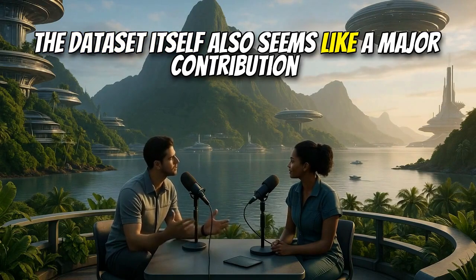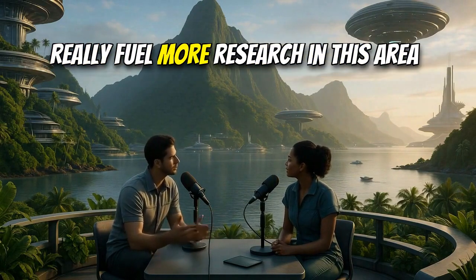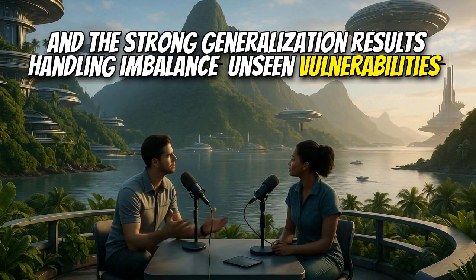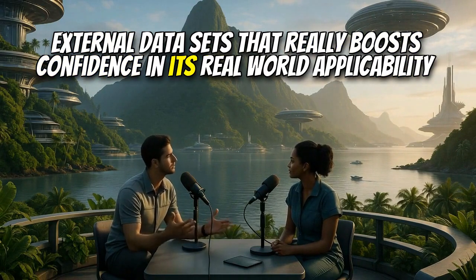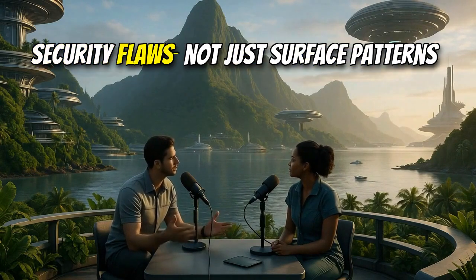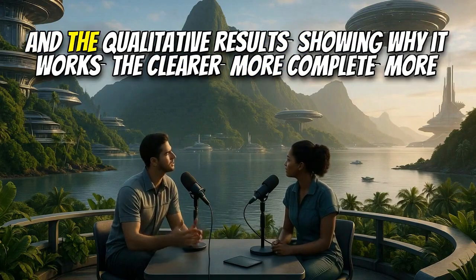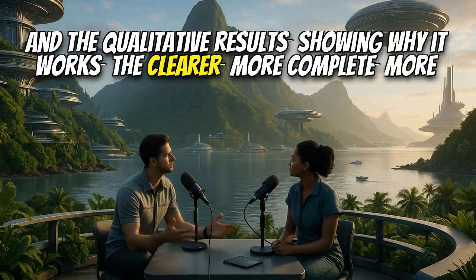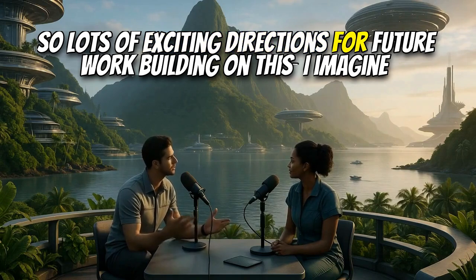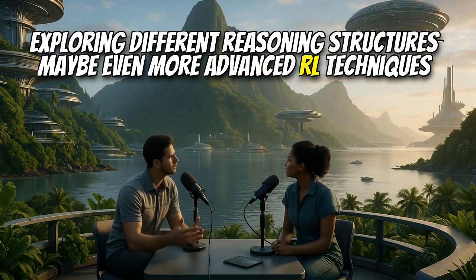The dataset itself also seems like a major contribution. Definitely. That large-scale, multilingual preference dataset with structured reasoning could really fuel more research in this area. It's a valuable resource. And the strong generalization results, handling imbalance, unseen vulnerabilities, external datasets, that really boosts confidence in its real-world applicability. Right. It suggests the approach is learning something more fundamental about security flaws, not just surface patterns. The hyperparameter findings are a good reminder about the nuances of training these models too. And the qualitative results, showing why it works, the clearer, more complete, more actionable reasoning that really ties it all together. So lots of exciting directions for future work building on this, I imagine. For sure. Exploring different reasoning structures, maybe even more advanced RL techniques. There's plenty more to do.